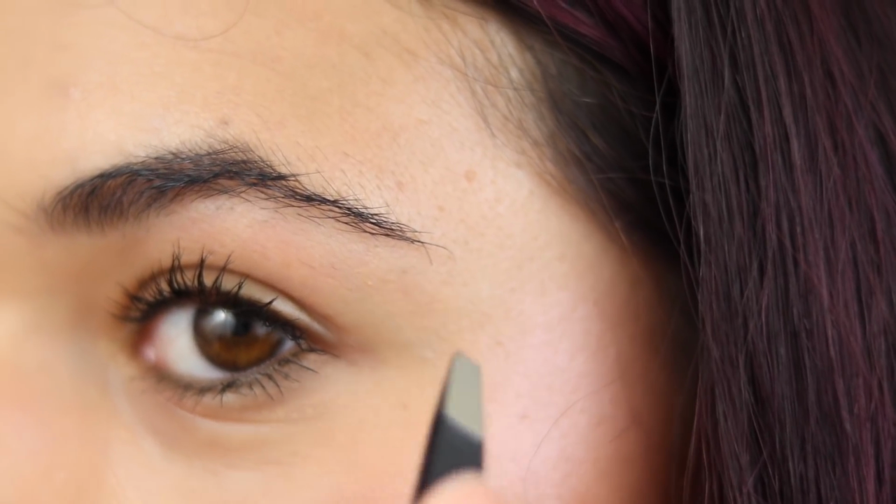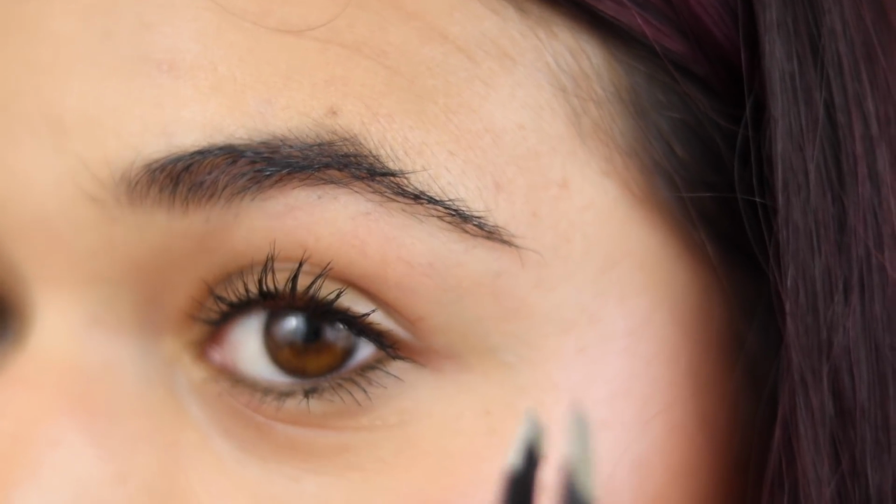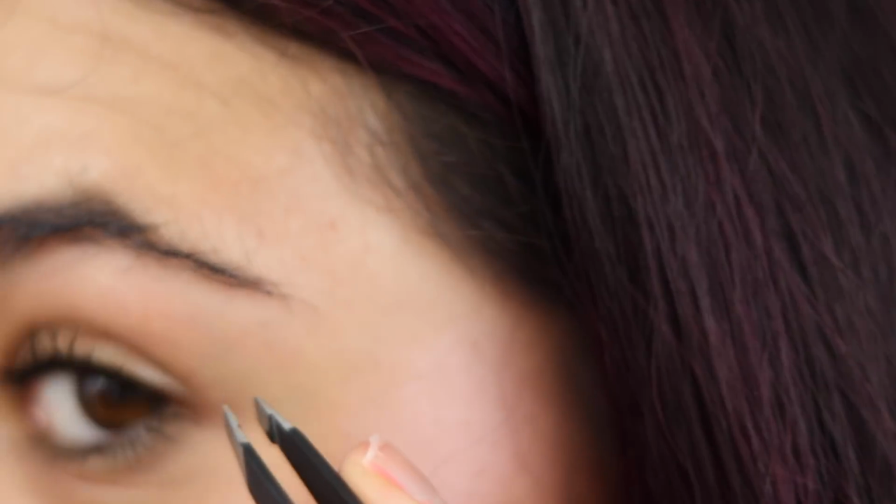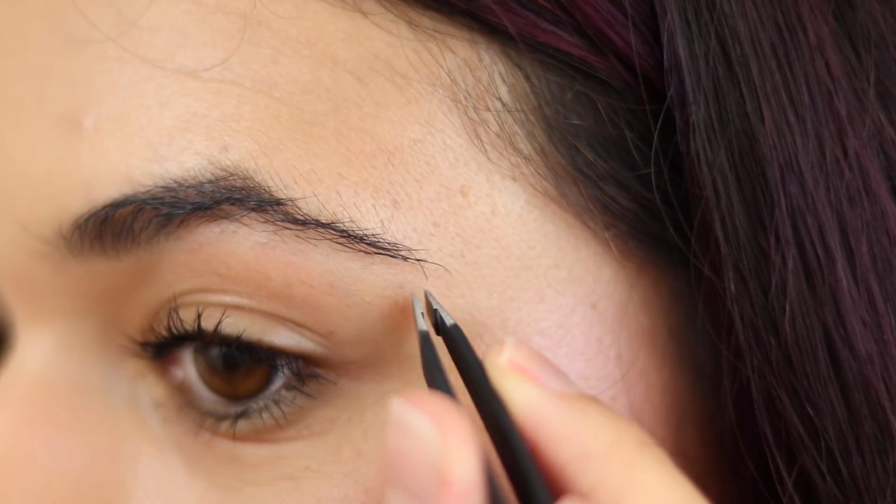I want to see how it works with some of these shorter stubbles, because with my Tweezerman, I can grab them still and pull them out even when they're small like that, so we'll see how this works.